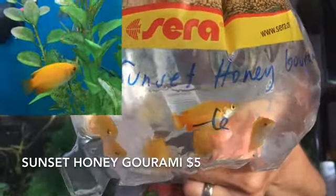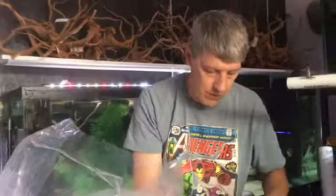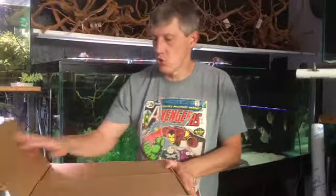Sunset honey gouramis, restock on these guys. Came in nice and colorful again. Relatively inexpensive, a really cool dwarf gourami. Super fun add to a community tank, and that's it for box number 1. And here we go with box number 2.